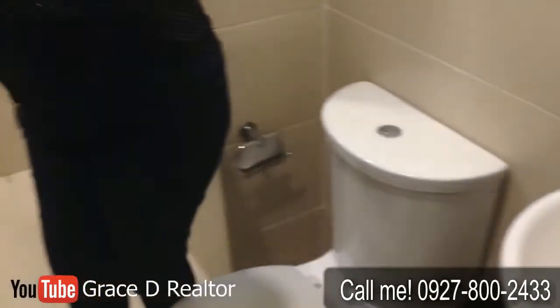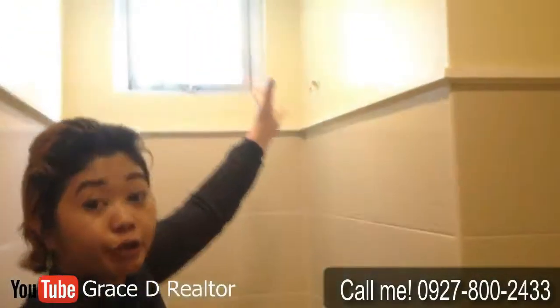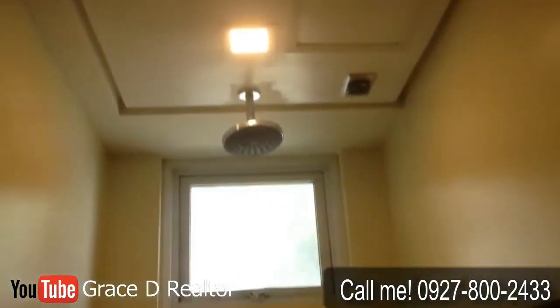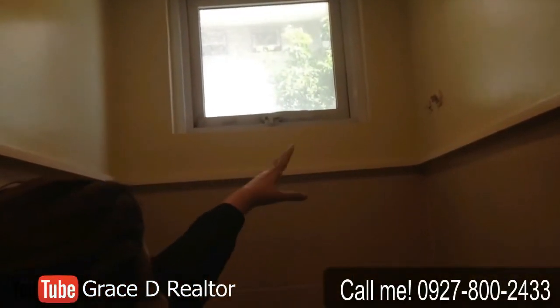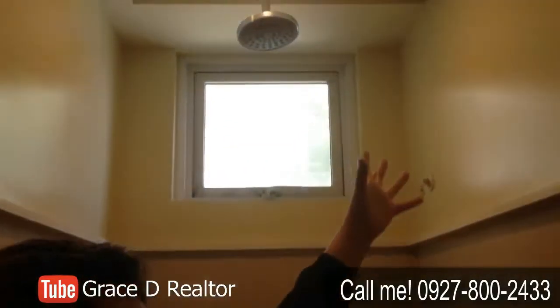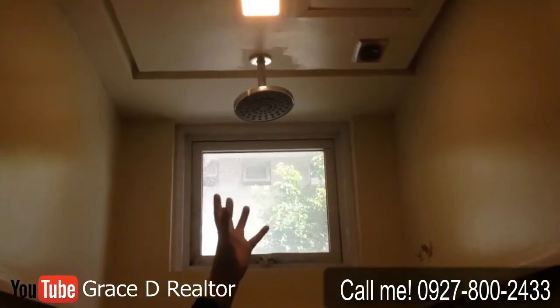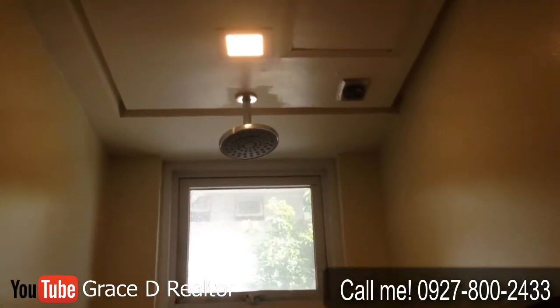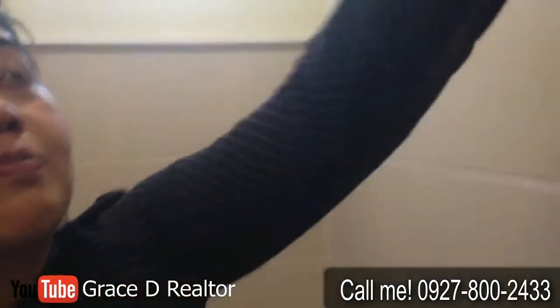Ito yung ating shower. Ang maganda dito, meron siyang outlet for heater. Parang hotel din yung pakiramdam natin. At meron din siyang mga windows para hindi naman mainit. Mas maganda pa nga sa mga pre-selling. Ganyan yung shower, pero mas modern pa. Meron ding exhaust fan kung gusto ninyong maglagay.